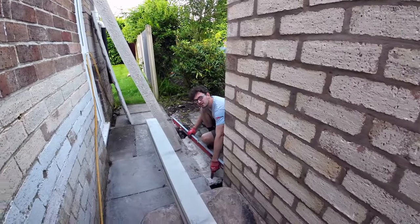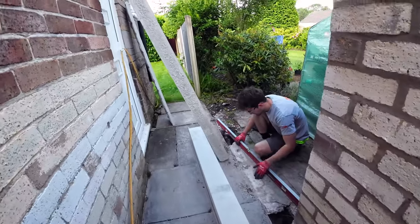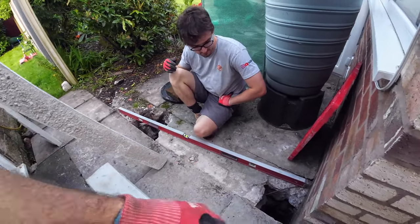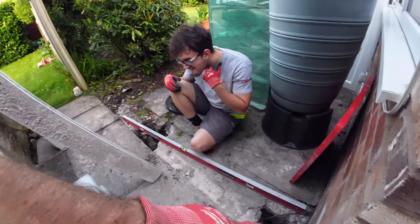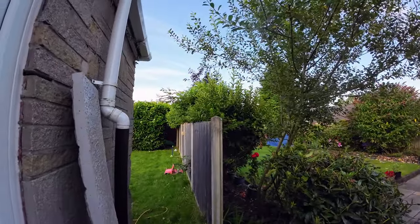That's the highest point. We can knock that off. That's high, isn't it? Yeah, the biggest lumps we'll just take off and then work back. Because it's concrete, instead of cutting into the concrete, we're going to work back. We've got a little bit of room on the post there. Let's step it up a little bit.